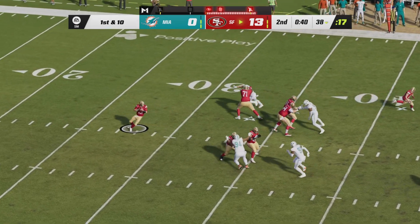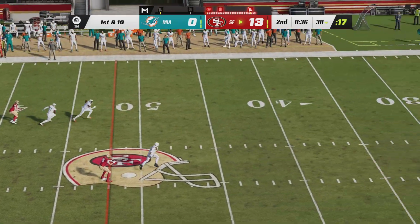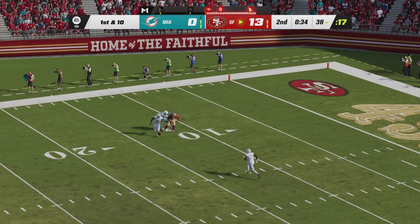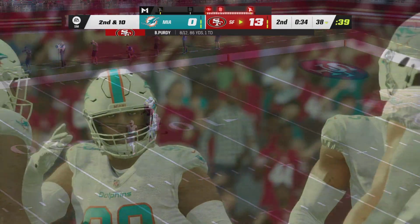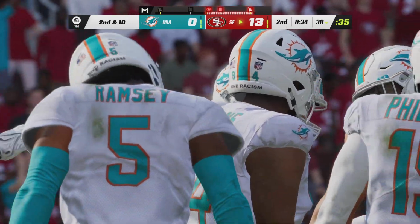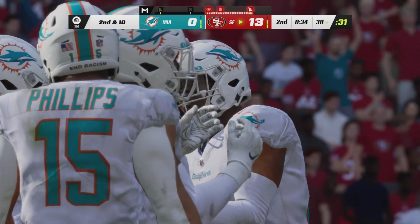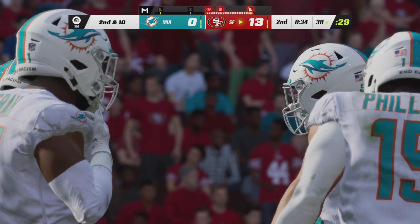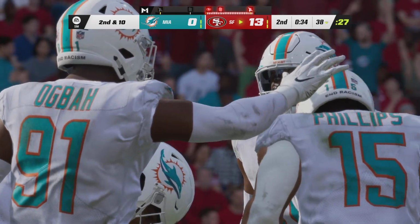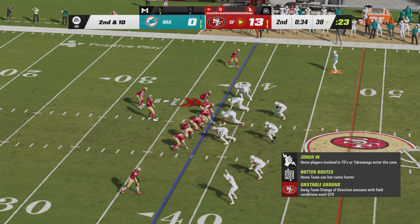On 1st down, Purdy, escaping the pressure right. Winds up and lets it go for Samuel. And this is incomplete. Oh, it looked like he had a pretty good line on that one. That would have been a big play, but he could not pull it in. Well, that was actually throwing game 101 right there. You challenge double coverage like that, you're liable to get burned. Fortunate that was just incomplete.